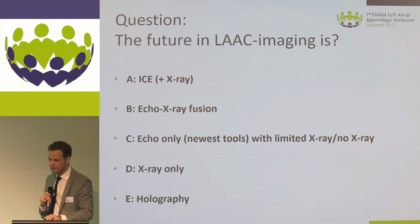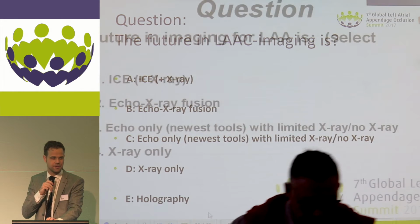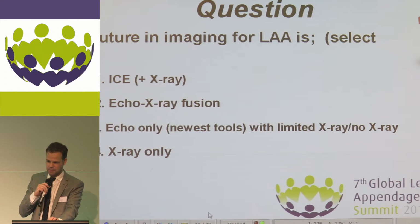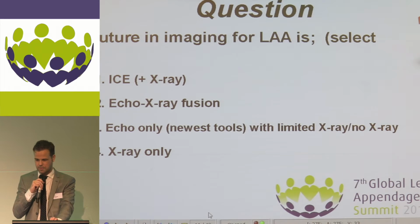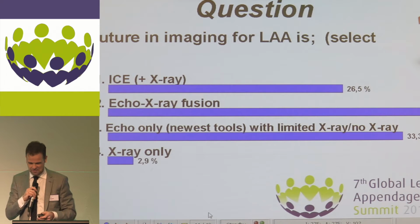And the other question is, what is the future of imaging? And this is prior to the procedure. I will get back to you after the presentation to ask you again. Maybe you have changed your mind then. So the options are ICE with some fluoroscopy, fusion imaging, I think it was highly liked in the previous presentation, echo only with limited or no X-ray, and maybe X-ray only. Please vote. Okay. Let's see if it's going to change after the presentation.